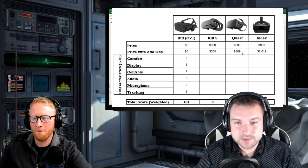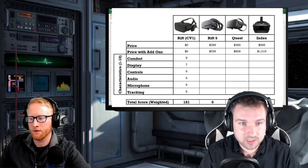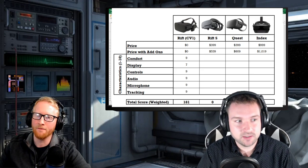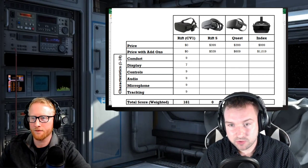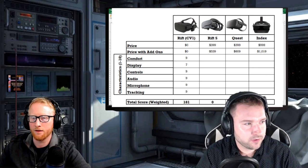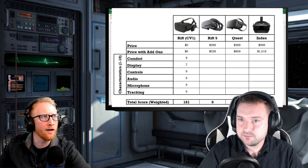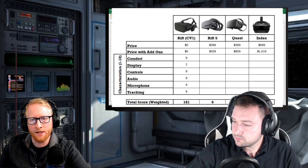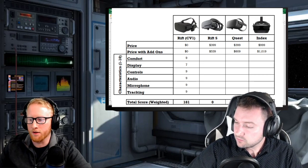Well, Ground Runner is in some ways in a better position than me right now, because to get that Index right now, it's expensive for me because I've got to get the sensors. Either way, you've got to get the controllers and the headset. But that saves you probably like 300 or so if you already have the sensors. Yeah, it's $200 or $300, I think, for the lighthouses. I can't remember. And the Index comes with the Gen 2 or whatever they call it, but the first ones still work with it as well.